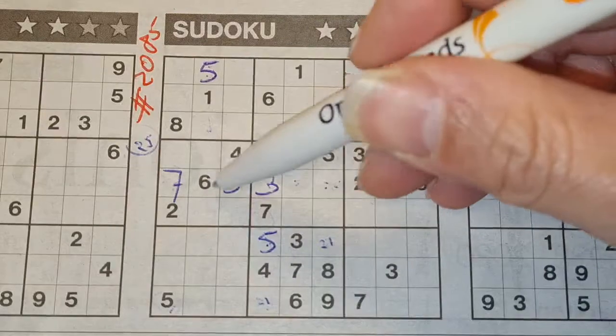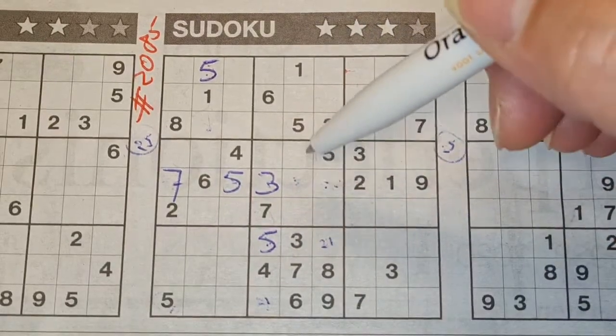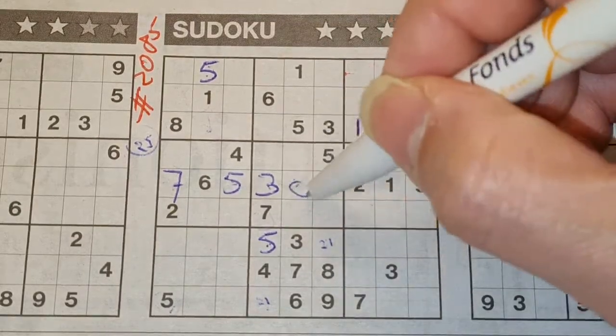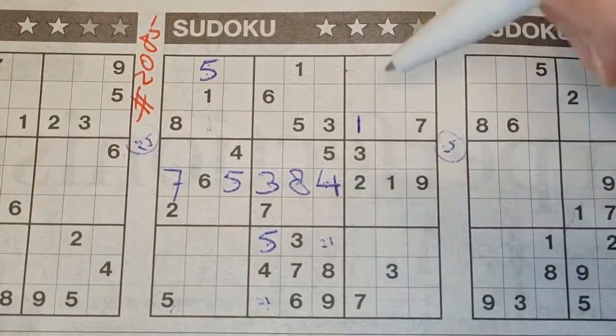2 numbers left now in the middle row for the numbers 4 and 8. 4 and 8. We see here an 8, no 8 there. 8 should be here and a 4 goes there.